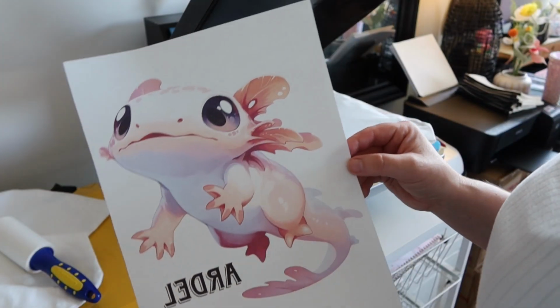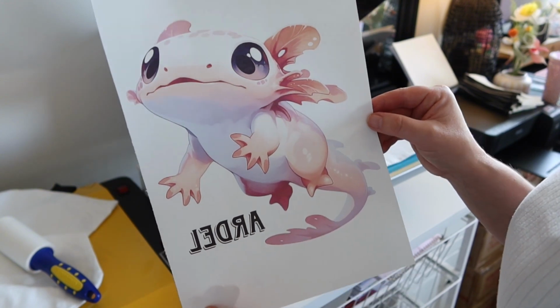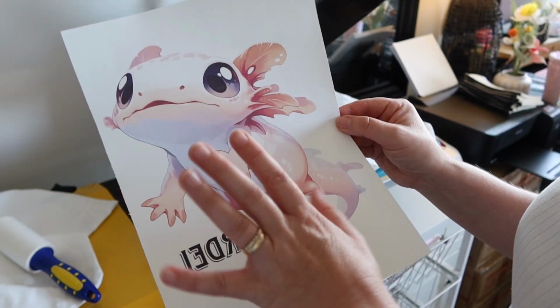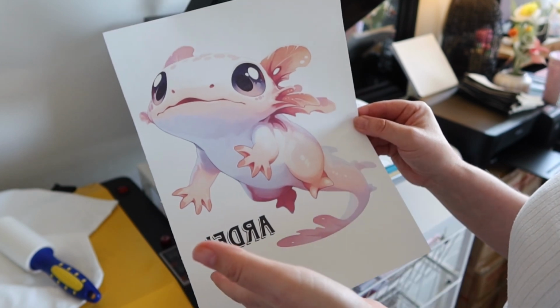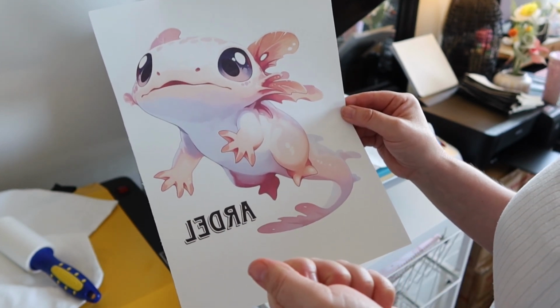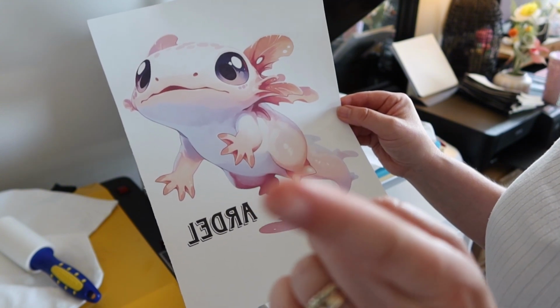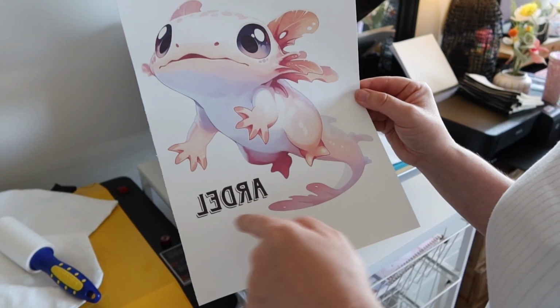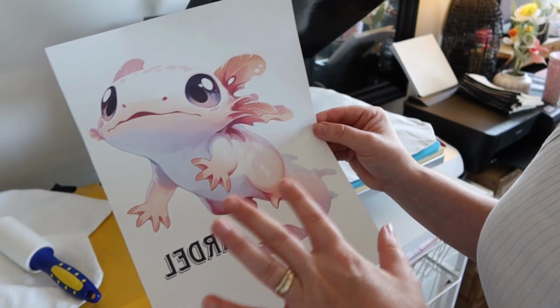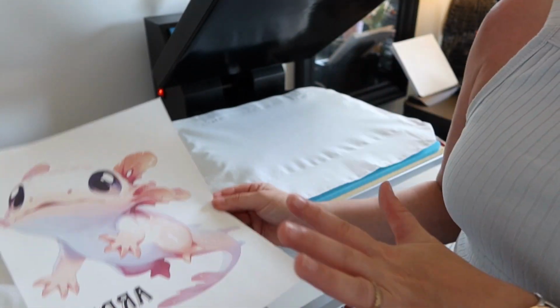So this little one is called Ardell. Isn't it just the cutest? So I think putting their names on makes it look a bit more cute. Do you guys agree? I can see the name properly in the camera because I can see the reflection, but this is back to front for me. That's weird. Anyway, I'm going to cut around it and then we'll stick it down and see how it turns out.